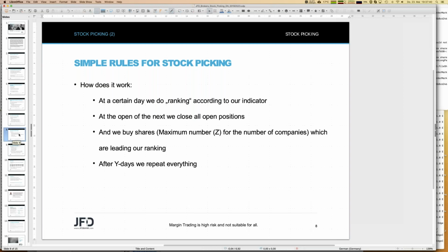And then the next step is just easy. After Y days, we will repeat everything. Similar to what we did for the equal weight index. So that's really quite easy. So our job would be, if Y would still be 2 months, every 2 months doing that ranking, doing that reallocation procedure, and that's all.